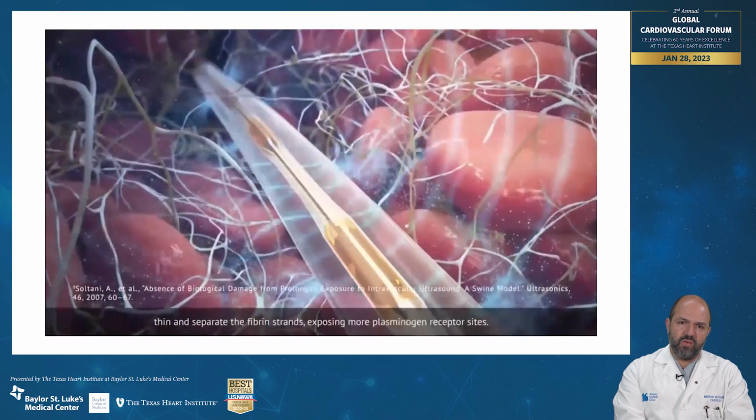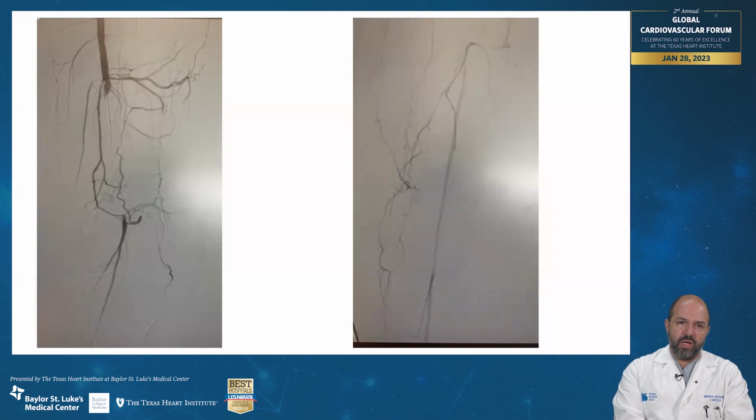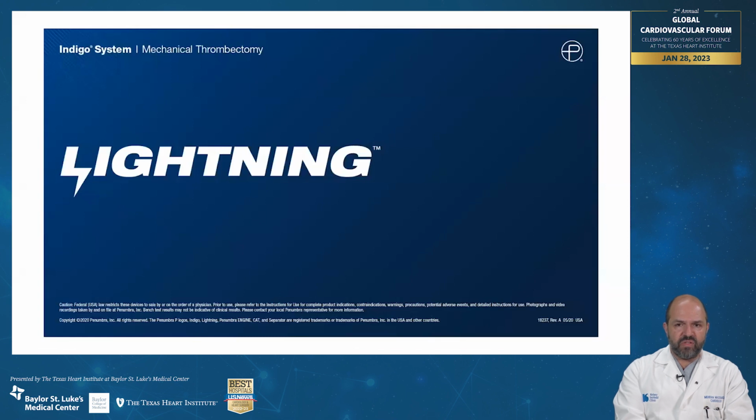And we had very, very good results. We were able to open up his entire SFA up until the distal SFA, P1 segment of the popliteal. He now also shows more patent tibial vessel runoff. He had a very patent peroneal, and his symptoms had abated a little bit after the 72 hours of the ECOS catheter. And then after that, we decided to do something called Penumbra.